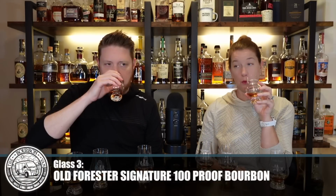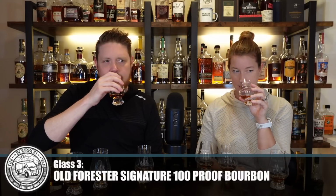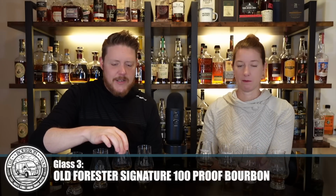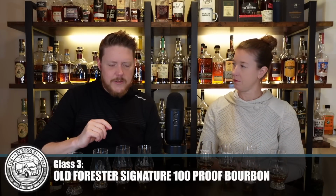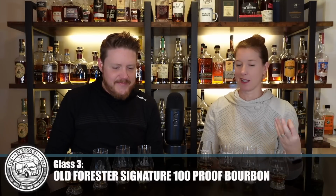Glass 3. Ooh, this one smells richer. A little bit more desserty in this glass. It's interesting. I might be getting a little bit of maple syrup on this one. Touch of astringency though. I don't get as much sweetness on that one. I get a little more proof before aroma. Oh, and I just get a thickness. There's something thick about the nose on this one. All right, glass 3, down with the thickness.